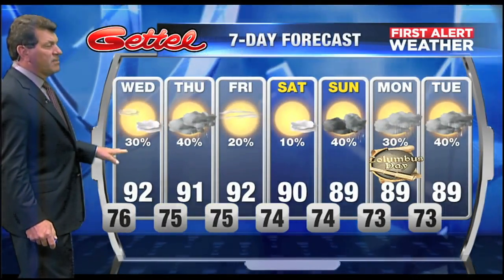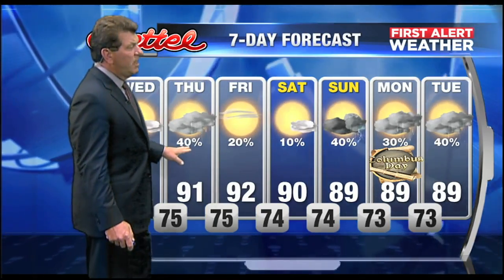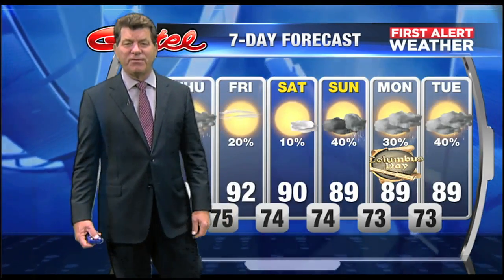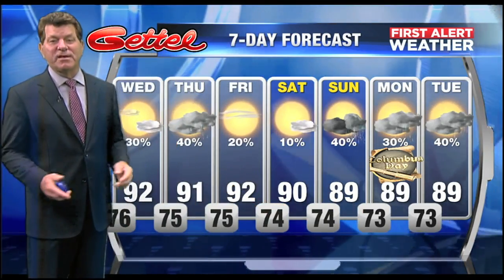The extended forecast then: slight chance for showers late tomorrow, 40% chance on Thursday. We drop down to 20 on Friday. Saturday looks good. Sunday not a washout, but we'll see a few scattered showers in the afternoon and evening at 40%. Notice these temperatures all remain above average for the next 7 days. No cold fronts at this point.